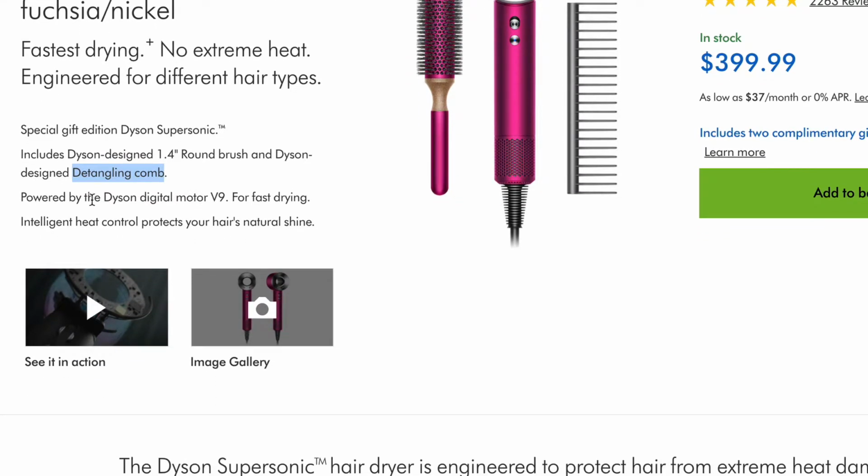Similarly, we talk about the Dyson Digital Motor V9. Well, if I'm a do-it-yourself type of person and I want to understand what's the benefit of a V9 motor versus a digital motor, whatever it is, there is no mechanism here for me to dig in and understand what it is. They mentioned the word fast drying. Again, that's just a top line keyword. If I'm a skeptical shopper and I want to dig in, there's no mechanism here to address those questions.